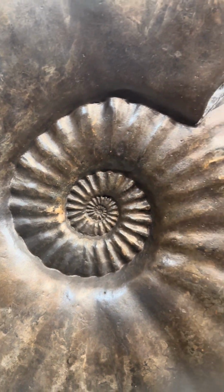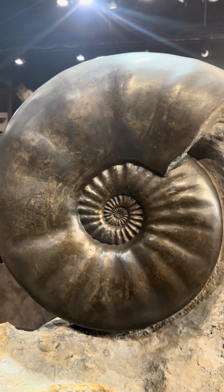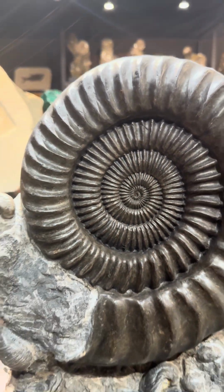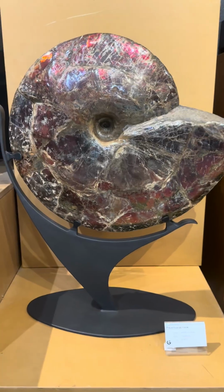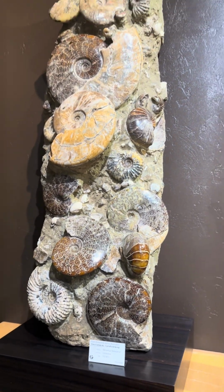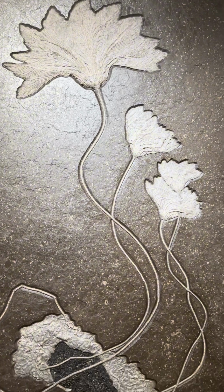Before we understood what ammonites were, one of the explanations for these fossils was that they were coiled up snakes that had been turned to stone, earning them the nickname snake stones. However, ammonites were actually extinct shelled cephalopods that had a chambered shell used for buoyancy to help them float through the water.